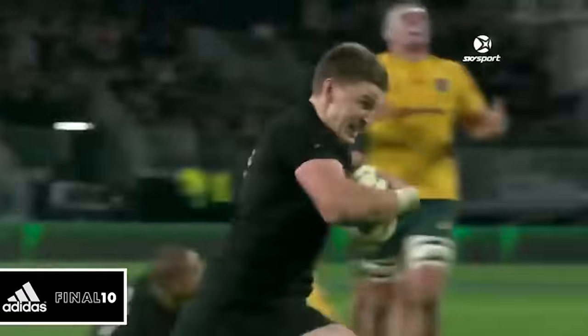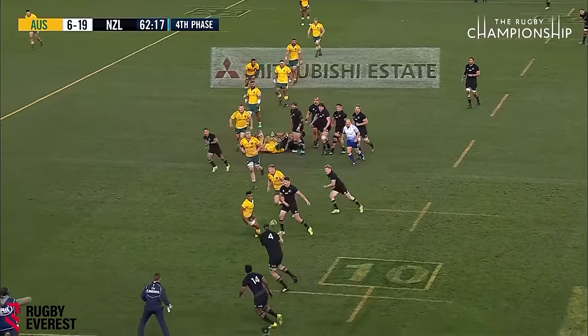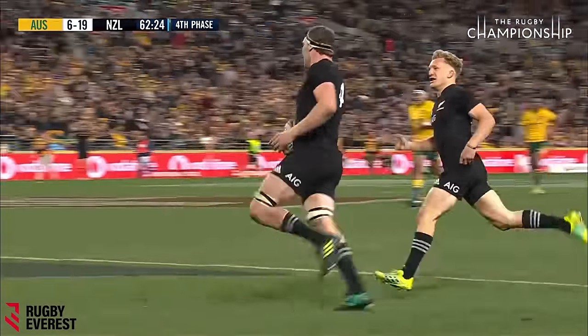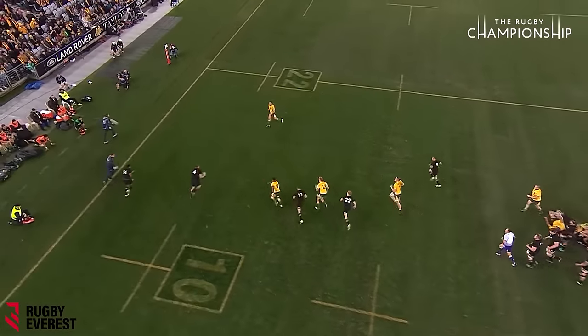They back themselves for the kickoff. Kieran Reid wins it. Well, it's just left the field. Quick hands. Here's Ritalik. Throws the dummy. Ritalik running like an outside back. His fourth test try. What a dummy.